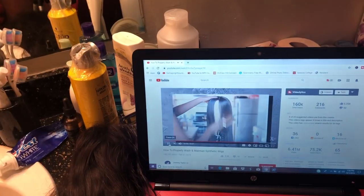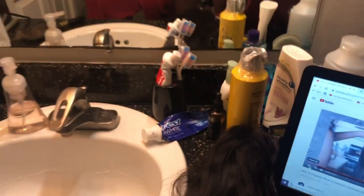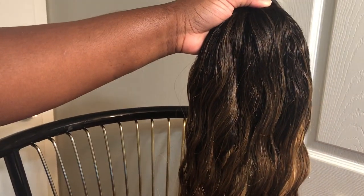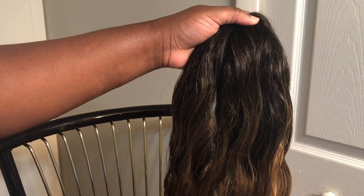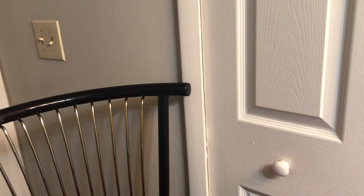Look how her wig turned out looking. My wig is a disaster over here. It's knotted. I have it in a towel trying to get it dry. You know, looking at it on camera, it doesn't look that bad. I'm gonna try to dry it. I'm gonna blow dry because honestly, as I said, I want to know if I can wear this. Her wig turned out looking really good.